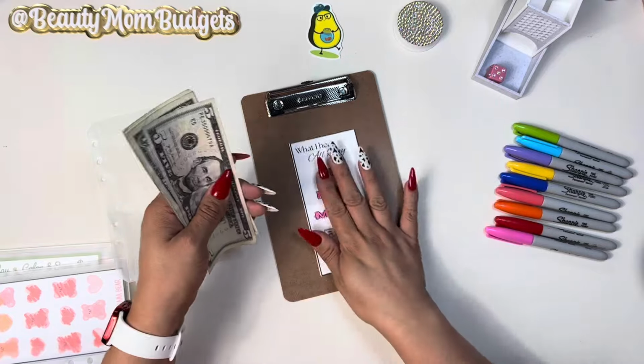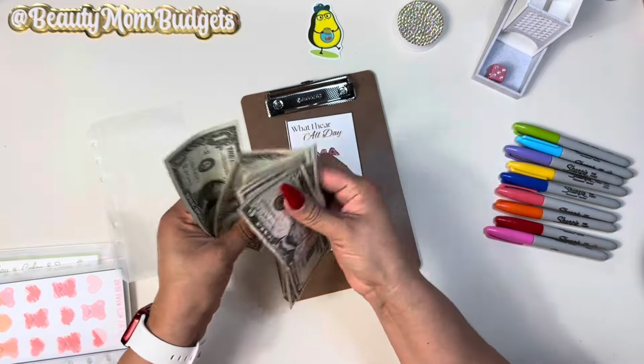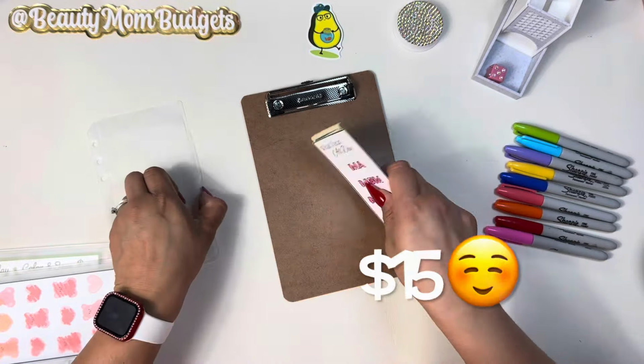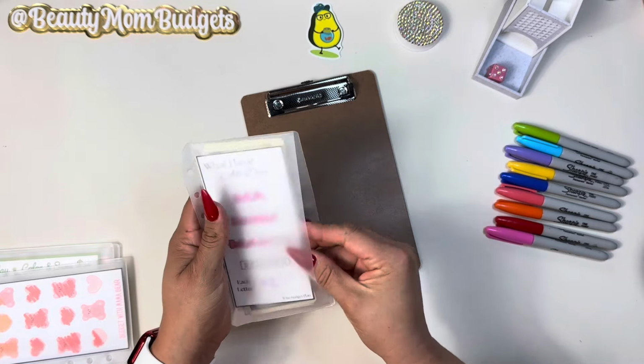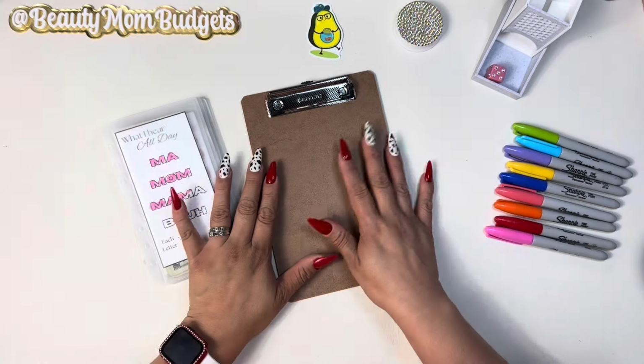Okay, so for Alicia's challenge, we have 5, 10, 11, 12, 13, 14, 15, 16, 17, 18, 19. Yay! $19. These are all adding up very nicely, and I cannot wait to finish quite a few of them. Alrighty, so that is it for these fun mini Mondays, you guys.